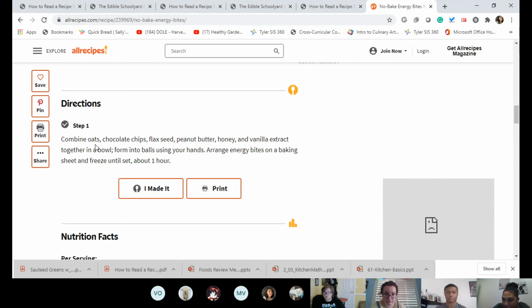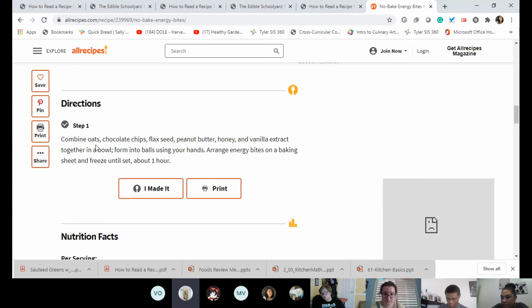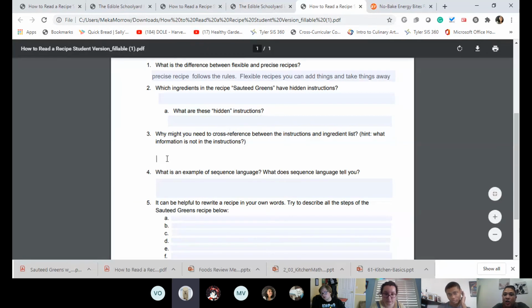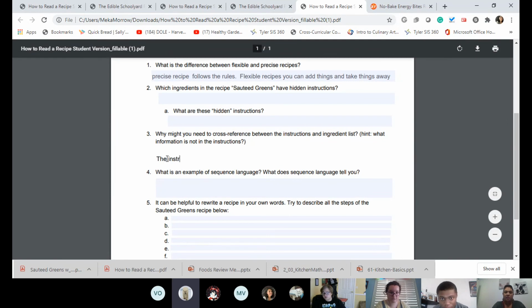Does that make sense? Yes. So what I just did is called cross-referencing. That just means that I'm going back up to see what I need, because it's not going to be written in my directions. Does that make a little bit more sense? Sorry if that was confusing. Okay, so we need to cross-reference because the instructions don't give us the amount in the ingredients, right?